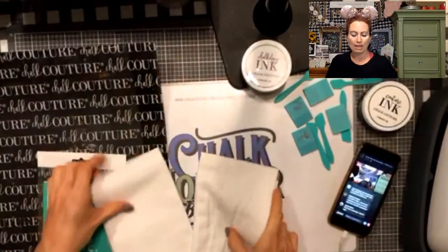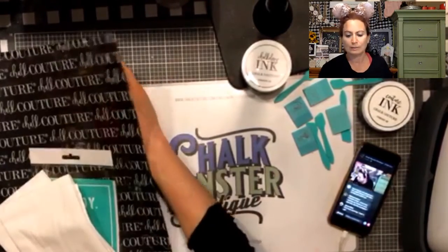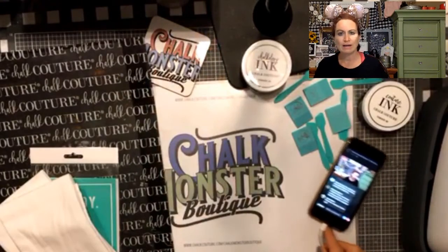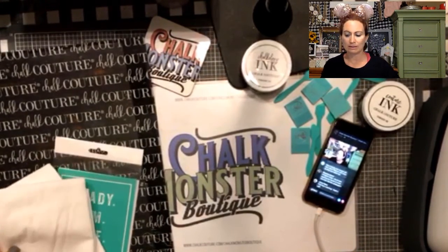There we go. Have you guys ever tried our ink before? I chalk most of the time, but every now and then I love to use our ink. In a lot of ways, ink is easier. I'm gonna switch this to project view. In a lot of ways, ink is easier than chalk because you don't have to work as quickly. So I like that about it.